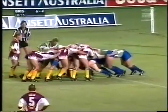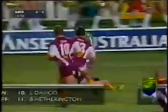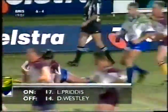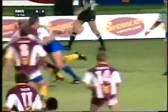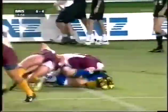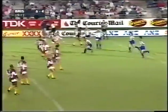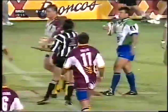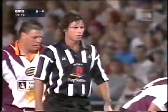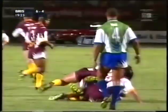A couple of changes made by Mal Meninga now. The defensive line's been under some pressure. A couple of tired troops out there. Davico's on, so too Pritis, as Ruben Wiki makes a good burst up the short side, makes the 20-metre line. This is McNamara. And sound of the whistle. And he's found, has he found a forward pass or a knock on? I'm not quite sure.